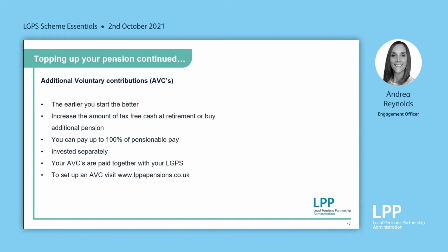Another option are additional voluntary contributions, known as AVCs. These are provided by a third-party AVC provider, and a full list of providers for each fund can be found on our website. An AVC allows you to build up a pot of money which can be later used to increase the amount of tax-free cash you receive at retirement or to be used to purchase additional pension. You can pay up to 100% of your pensionable pay into an in-house AVC, and as the contributions are deducted directly from your pay before the tax is worked out, you receive tax relief automatically.